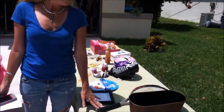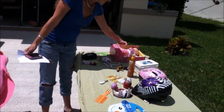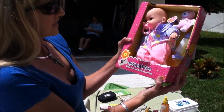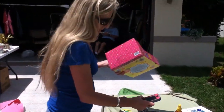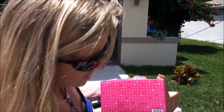And there's sports equipment, helmets. This is new in the box. So this is kind of what we were talking about. $4. So baby doll, it's all still in the box, and it has a barcode. So I can take my app, I can hit scan. I don't know if you can see this, but I'll talk it through.